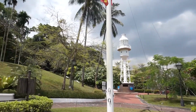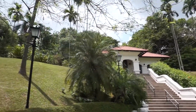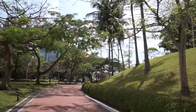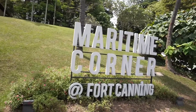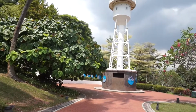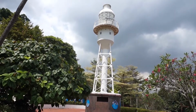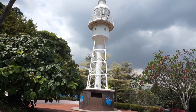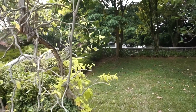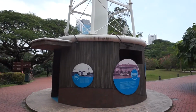For most of Singapore's maritime history, Fort Canning Hill was one of the most prominent landmarks for ships entering the harbour. Fort Canning Hill and the structures on it guided many ships safely to anchorage. So, Fort Canning Hill was actually an ideal location for the lighthouse, as its strategic position provided an expansive view of Singapore Harbour. Its height, coupled with the additional elevation of the fort that was built on the hill, made Fort Canning Hill an ideal location for a lighthouse.